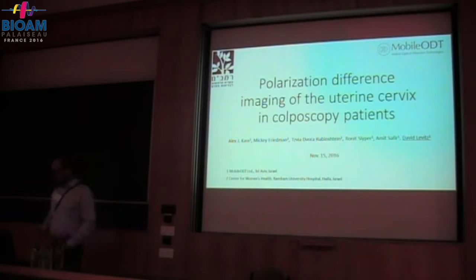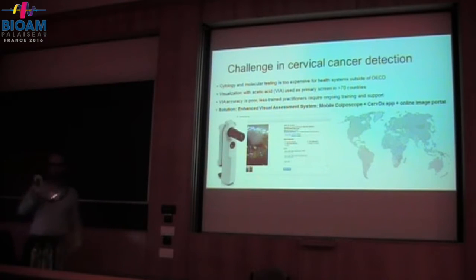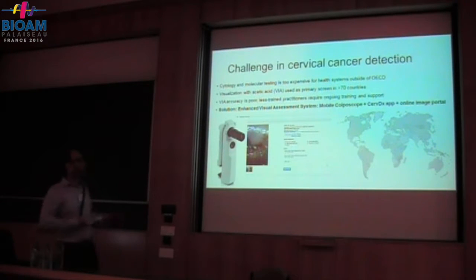We make low-cost imaging devices for cervical cancer detection. We make this device, the mobile colposcope. This is a smartphone-based imaging system that you use to look at the cervix. I'll show it to you in a second.